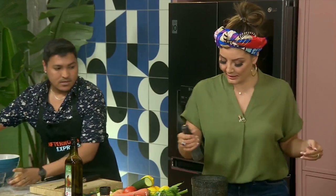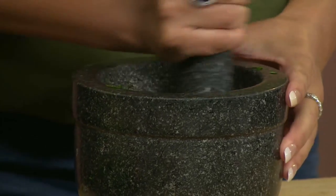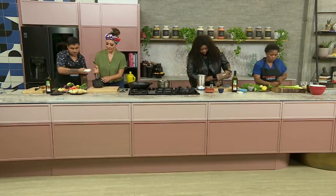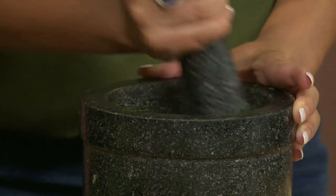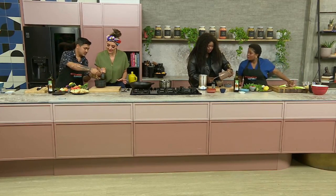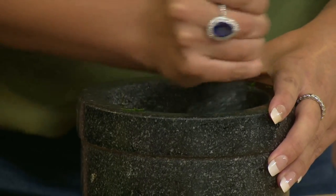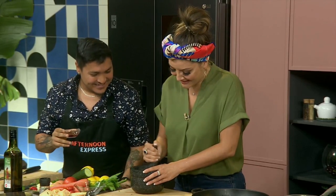Okay, now what do I do? Beat this. So you're going to beat that, and as you beat that, I'm going to add some cumin. Yeah, chuck that in. That's going to give a nice smack. This is going to be amazing, I think. It's going to be yummy. Then we're going to add some liquid. Honey. Yeah, honey. Okay, I'm going to do this at home because now I've got all the time in the world to master it.